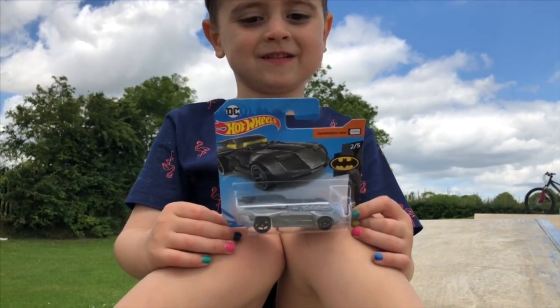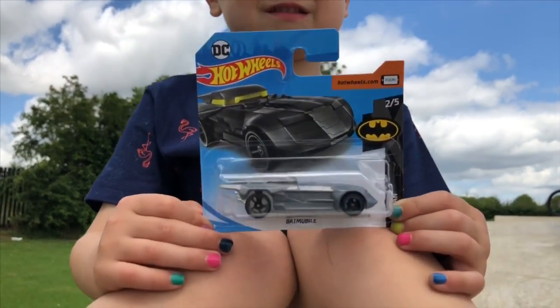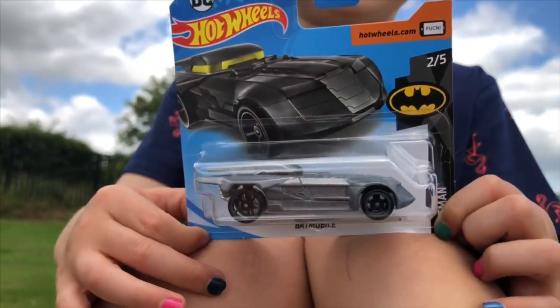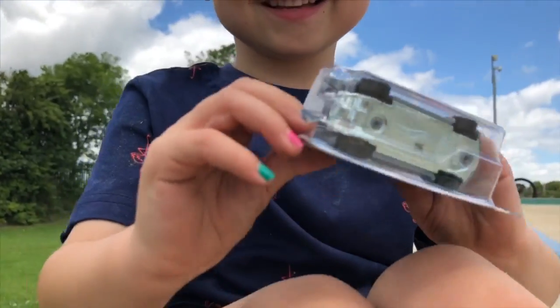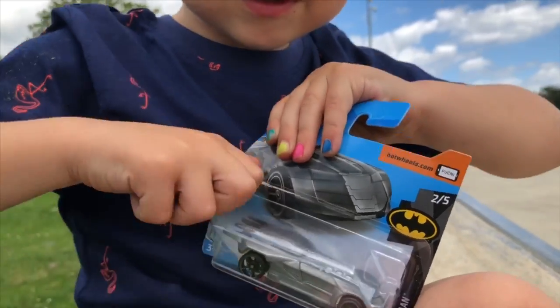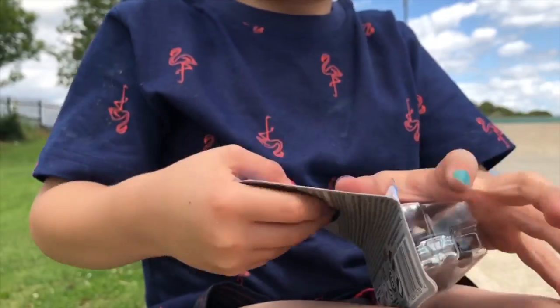Wow, look what I just found down the shops. Oh, a very small boy called Jack and a new Batmobile. We're going to check it out, okay? So have a look, Jack, see what you think of that then. Open it up if you like, have a look. So there we go, Batman needed another Batmobile for the Batmobile collection.